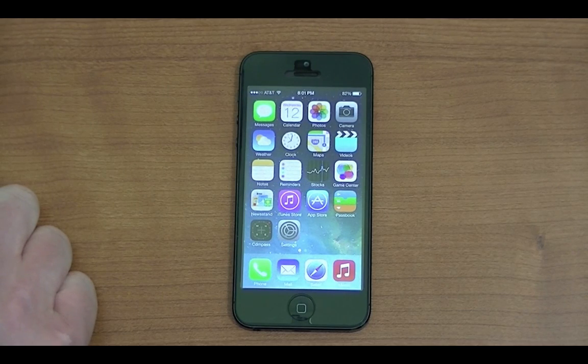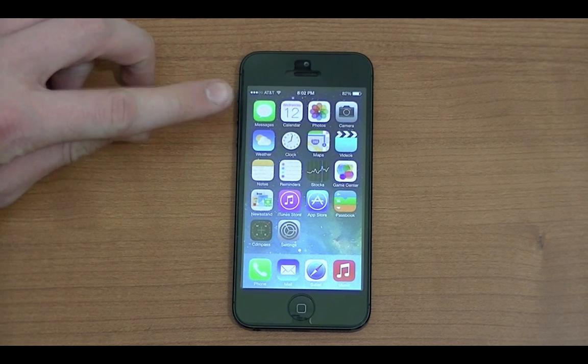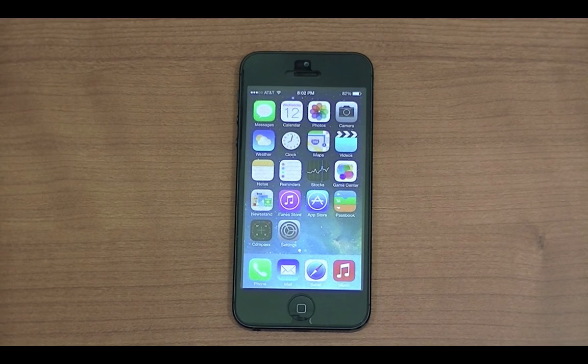Also, a little feature that a lot of people are noticing, just because it's been the same for years, is at the top next to your carrier, mine in this case is AT&T, you're going to have little dots indicating your signal. Like right now I have 3 out of 5 in my area. But regularly it would be bars going up. Now it's just flat dots across.